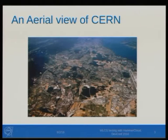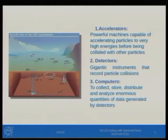It has a 27 kilometer circumference. You can see the outline in the map in the countryside just outside Geneva. This is another picture, another representation. The LHC is located 100 meters below the ground.